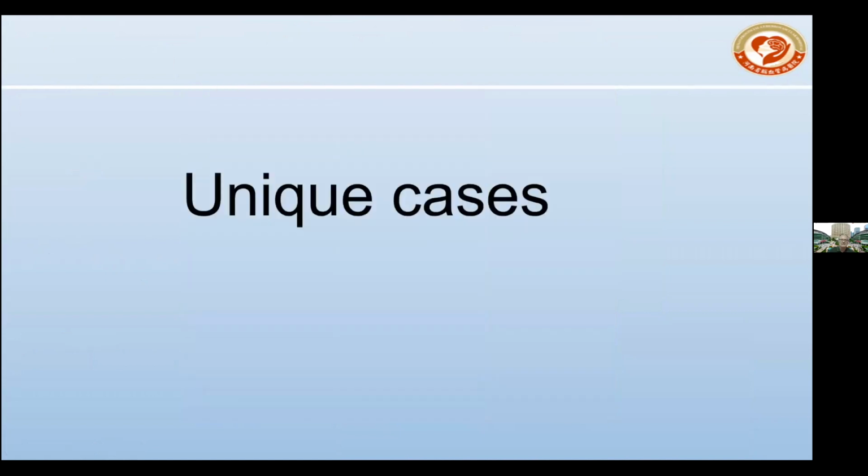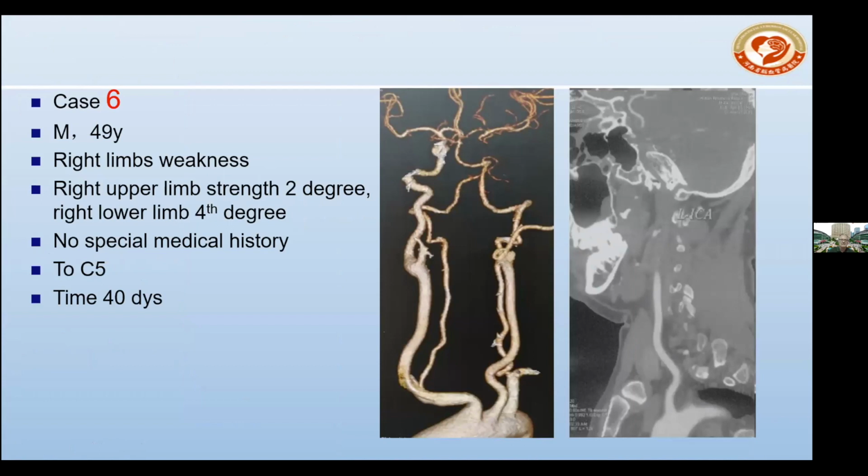Unique cases. Case six. This is a male patient, 49 years old, with a chief complaint of right limb weakness. This patient has no significant medical history.